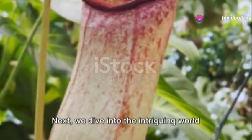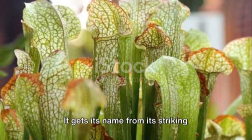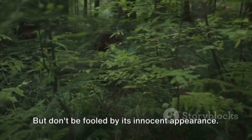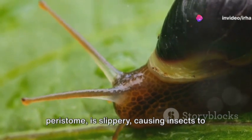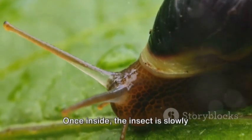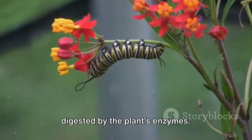Next, we dive into the intriguing world of the pitcher plant. It gets its name from its striking resemblance to a water pitcher. But don't be fooled by its innocent appearance. The rim of the pitcher, known as the peristome, is slippery, causing insects to lose their footing and tumble into the plant's deadly pitfall trap.